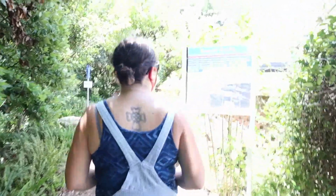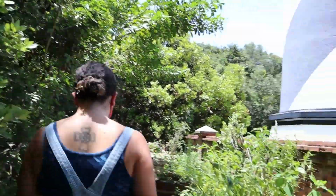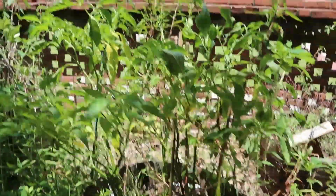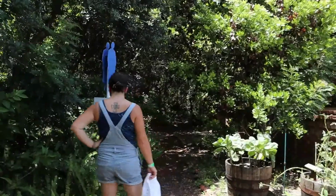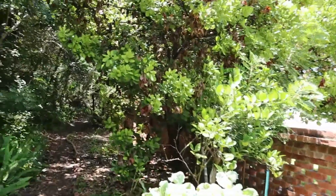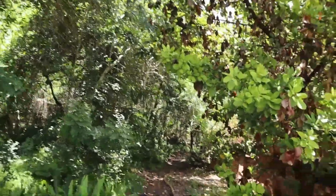So we were just about to walk over to the gift shop, but I actually saw the keeper's garden here and it looks really cool. Peppers. What's that? Two women are lighthouse keepers. Yeah. One was after the one husband fell and died.